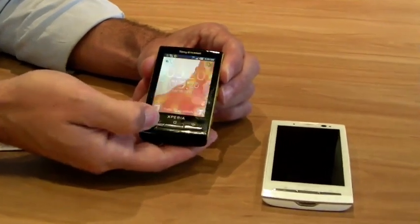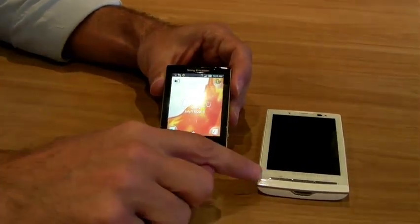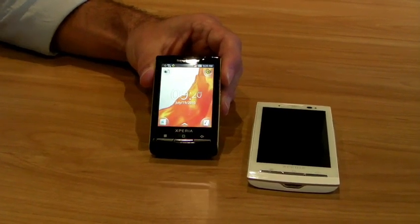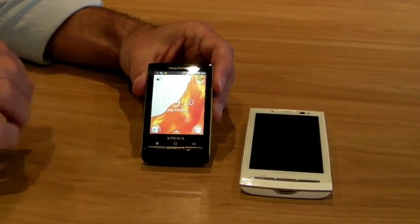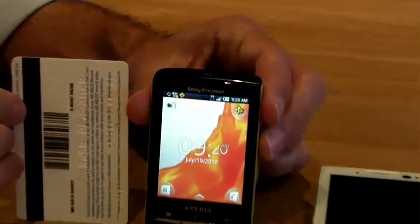Sure, because it's really small. Like how the screen compares to the X10. Right. So the X10 is a 4-inch screen. This is a 2.6-inch screen. It's a lot smaller. Absolutely. And actually, this is the smallest Android device in the world. Yep. So very, very small, very unique. And to give you a sense of scale, it's actually a little bit smaller than a credit card.